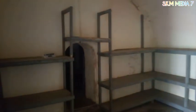Okay. So this place is also a dungeon. Can we go in? Yes, you can. Wow. So this is also another dungeon. So this place also keeps 60 people. Yes, 60. Wow. So unlike the other one, where we saw the hole at the top, this one has nothing like that.